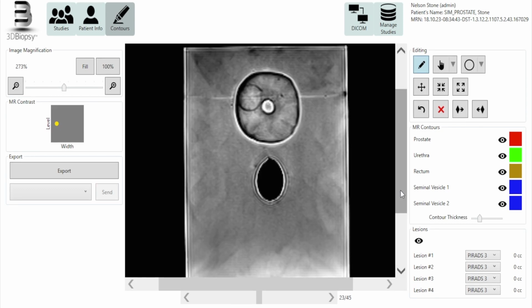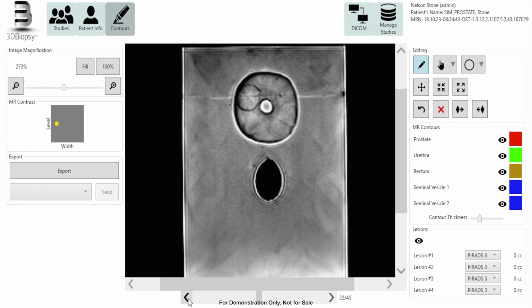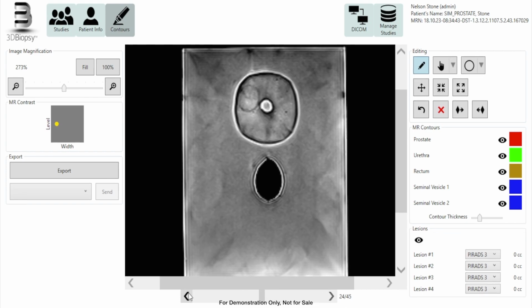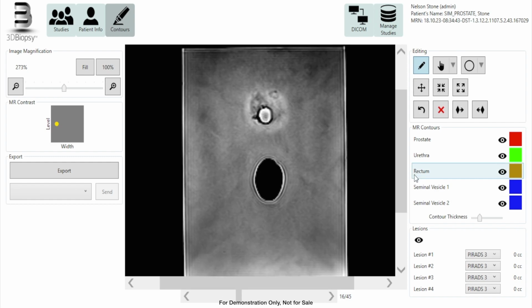The patient's MRI can be loaded into the software using a USB device, or it can be connected directly to the PACS system and the file can be sent over to the program and incorporated into the 3D biopsy image-guided software. So here we have a prostate from the Phantom, and we can cascade up towards the base or down towards the apex. So the first thing to do is to circumscribe the prostate gland using the software.